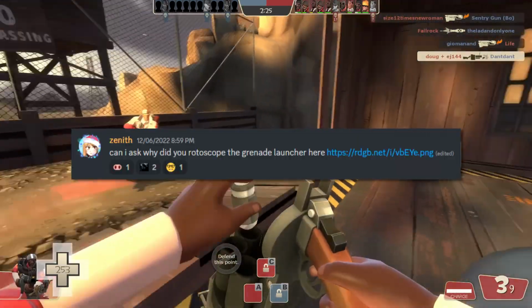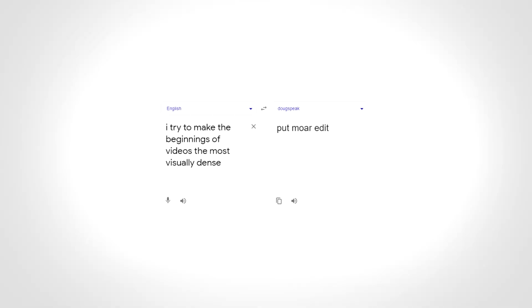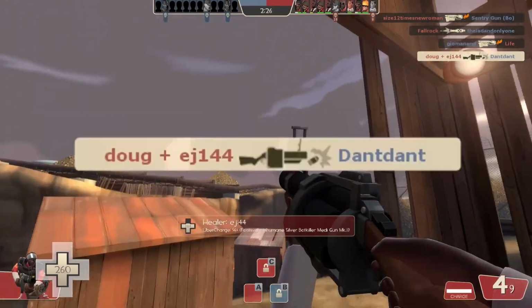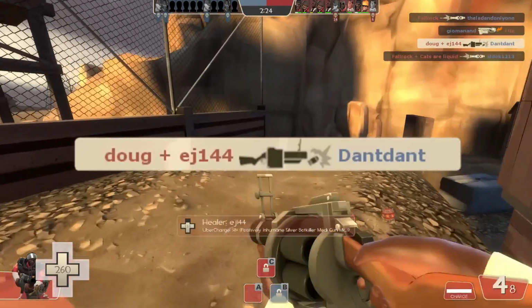You wanna know why I rotoscoped the grenade launcher here? Okay. I try to make the beginnings of videos the most visually dense, and slapping the kill feed up on its own felt lazy. So I rotoscoped it because I thought it looked cool. It would look even cooler if I had the plugin licensed and could rotoscope the rest. Oh well.